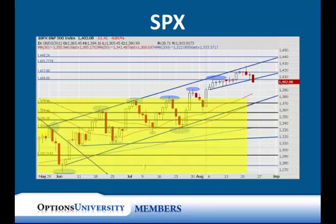Let's first take a look at the S&P and see exactly what's happened to us and what our trend is. As we look at our overall trend, you see that we are still trading in an uptrend. So let me change the color on that since that yellow doesn't show up very well. And what we're interested in is that our trend is still going up.